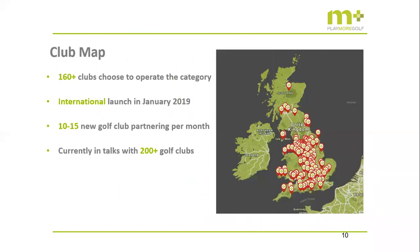Here is a quick view of our map. So obviously over 160 golf clubs across the country there. We launched with our first international club in January 2019. The reason why it's not on that map is that it's in Abu Dhabi. So I'll have to scroll a long way east to see that map. Like I said, there's on average 10 to 15 new clubs becoming a partner and using our platform each month. And we're currently discussing partnerships with over 200 golf clubs in the UK.